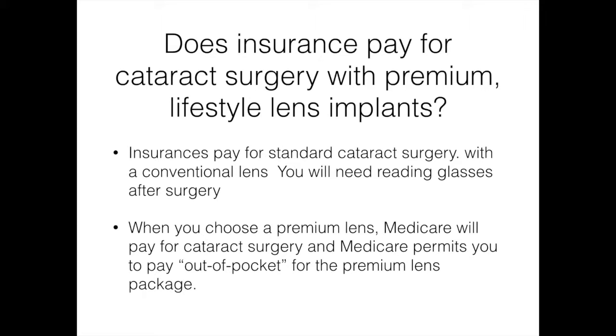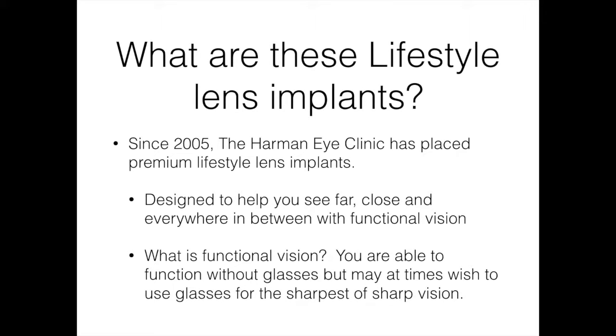Does insurance pay for cataract surgery with premium lifestyle lens implants? Again, insurance pays for that standard portion of the surgery. When you do choose that lifestyle lens, Medicare permits you to pay out of pocket for that premium lens package. What are these lifestyle lens implants? Well, since 2005, the Harmon Eye Clinic has been placing these premium lifestyle lens implants. They're designed to help you see far, close, and everywhere in between with functional vision.